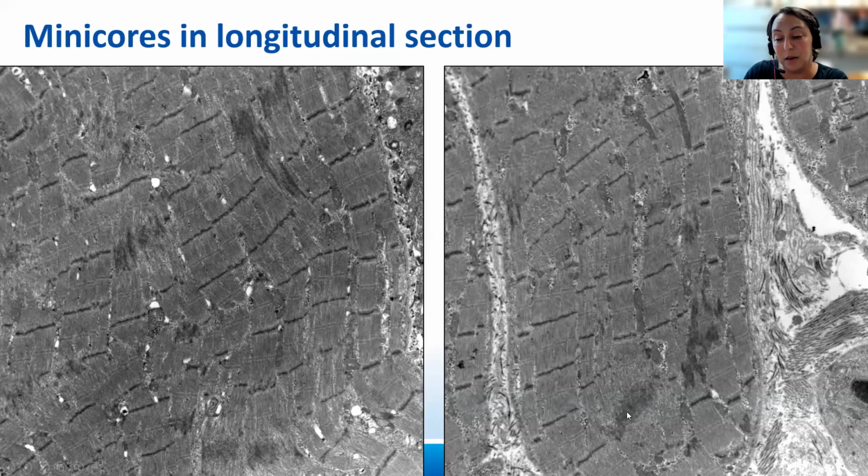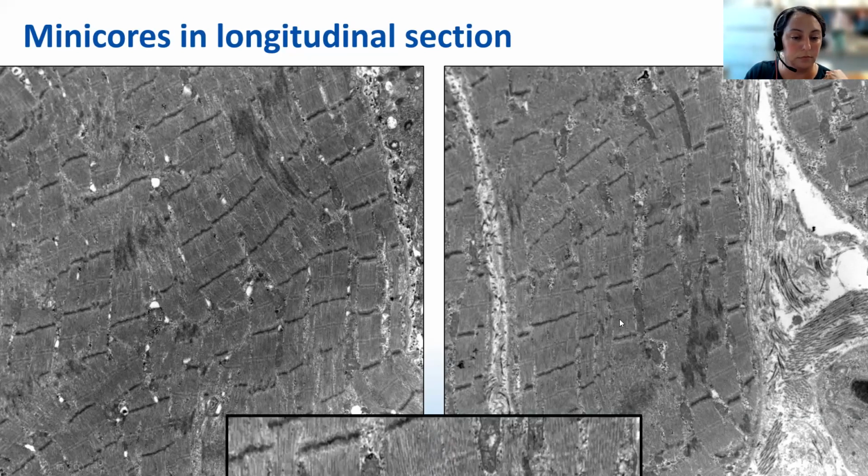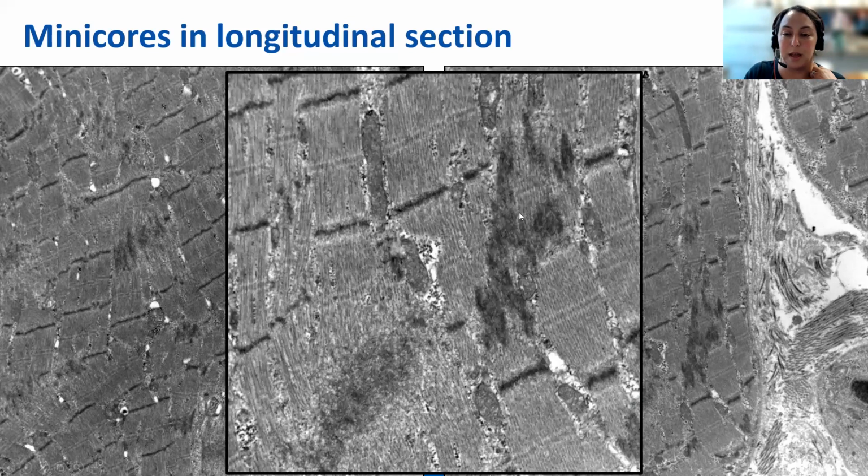I will say I've seen what looks like a minicore or two in non-core myopathies and other kinds of myopathies. So seeing one here or there, I wouldn't jump to this diagnosis. You could suggest that it could be a possibility, but if it doesn't seem to fit, I wouldn't jump to it. In true minicore myopathies or multiminicore myopathies, there are numerous of these found throughout the muscle fibers. And here's a higher power showing that Z line streaming, and it often affects 1 to 2 sarcomeres.